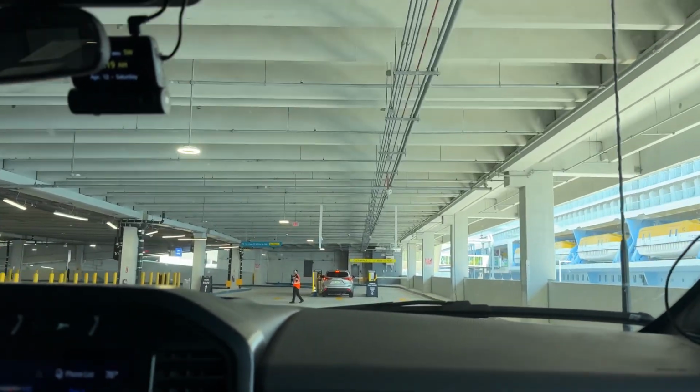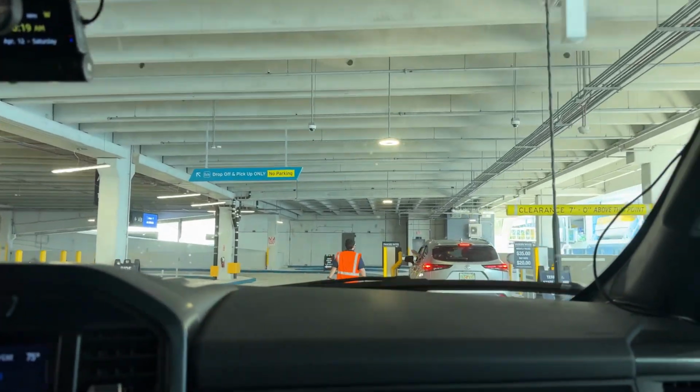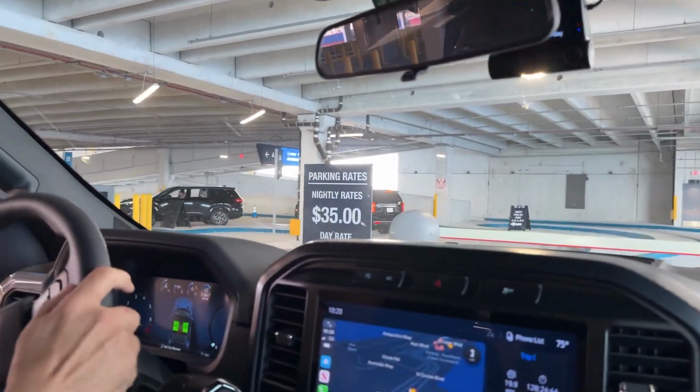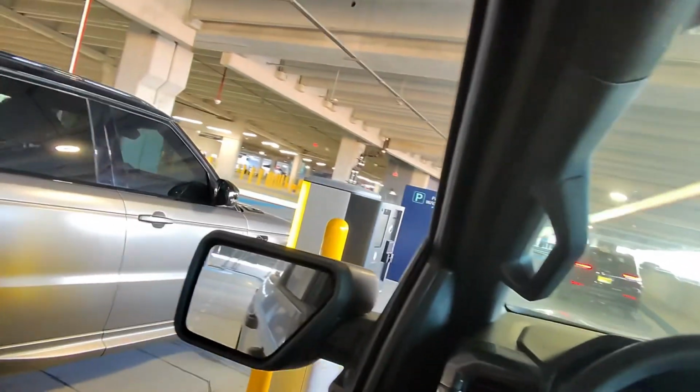So the guy waved me to the left. Apparently he thought I was an Uber XL driver, which is the drop-off, but I am actually trying to park, and I had to back up and reverse, and that was a pain in the butt. That was not opulent. $35 a night, very pricey. So let's fast forward to the end of the cruise and see what happened.